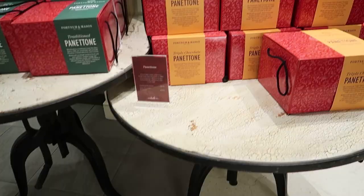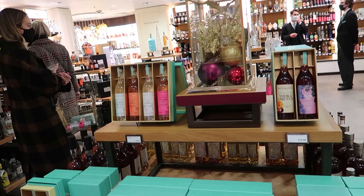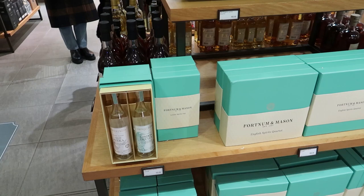So we've got some panettone, like in most places you're always going to get that. It's a great gift. I think the reason people shop here is everything comes in beautiful boxes and it's really, really easy to gift. Did see these upstairs. They've got these alcohol spirit boxes, which I don't remember from last year. I might have missed them, but I think that's a really great gift. I would love something like that.